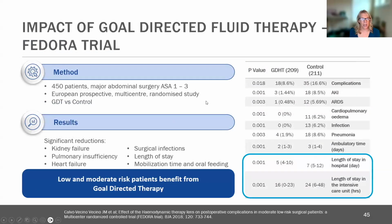The FEDORA trial then was looking at 450 patients undergoing abdominal surgery. And these were patients that were in the ASA 1 to 3 category. So these were not sick patients.